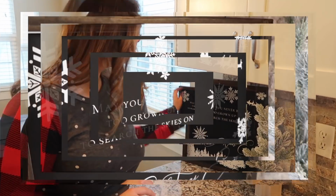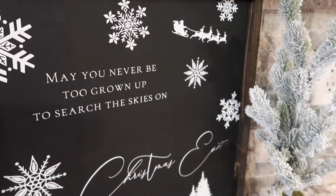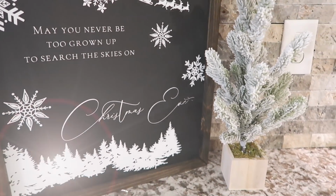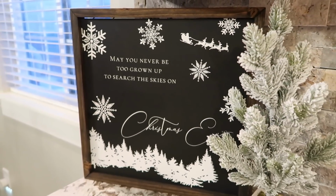And then this sign is another one of my favorites. This is from Birch and Vine on Etsy. So I love just little details of like Santa in his sleigh, and it says, "May you never be too grown up to search the skies on Christmas Eve."